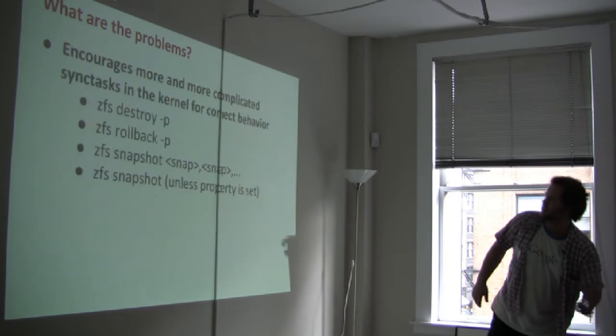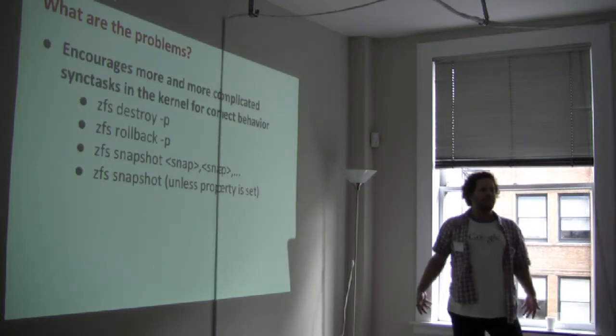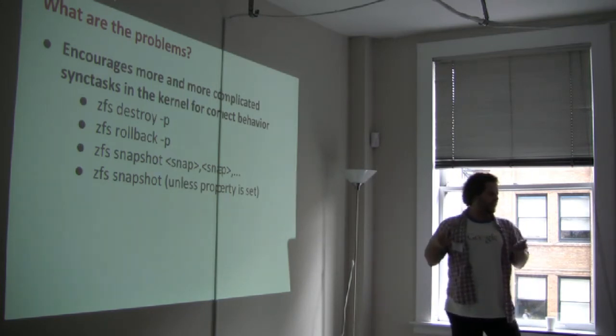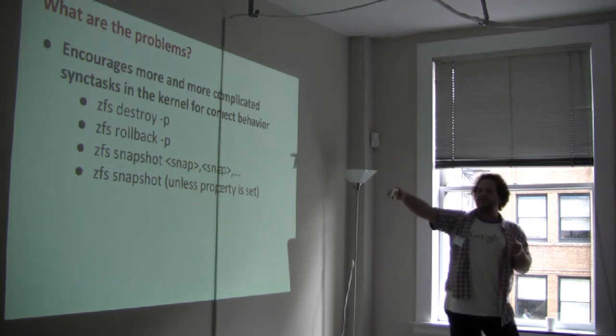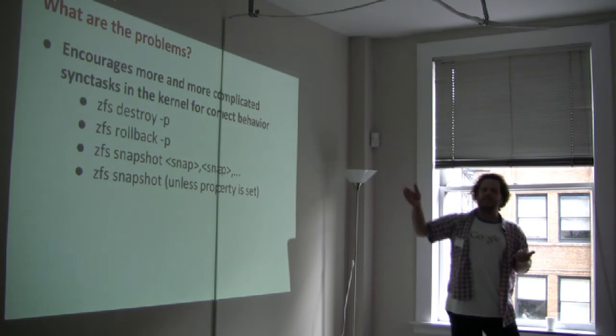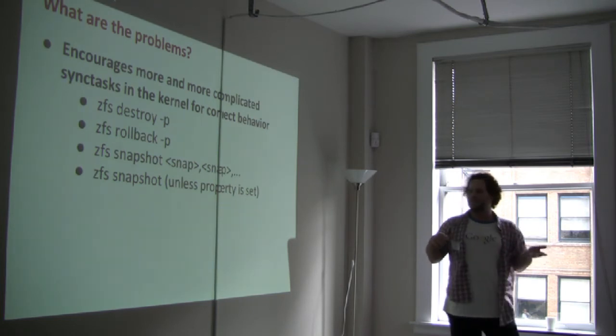And the last problem is we've been adding more and more features, or Matt's been adding more and more features, like taking snapshots, giving a list of different file systems to take a snapshot of, rather than only being able to take recursively under a single point. I think you added this in the last year or so. But each time we add one, ZFS destroy -p and rollback -p are on my wish list, and the idea is destroy -p would atomically do the promote and then destroy in a single TXG to avoid that problem I was talking about earlier.